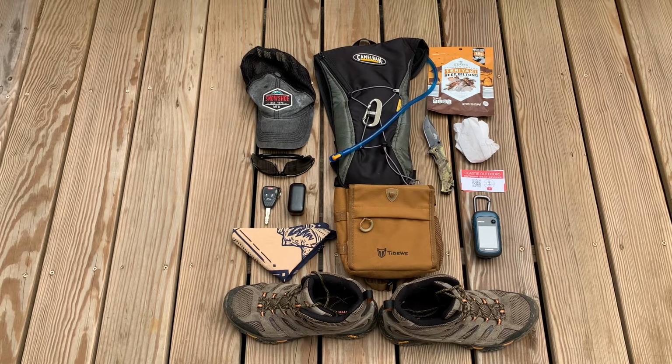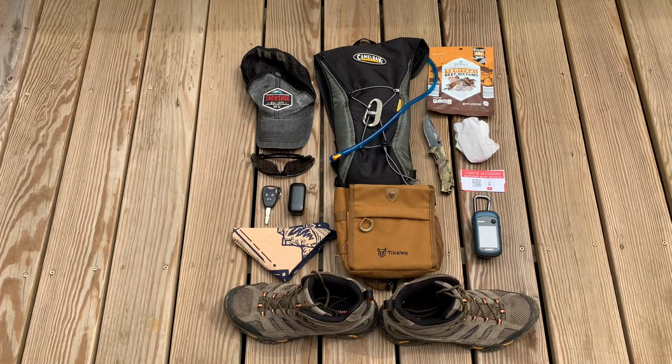So in the top left there, I have a hat. Now, I currently live in Maryland, where the ticks are pretty bad in the summer. So the hat not only is to protect me from the sun, but I do like the mesh hats to help them vent a little more. It's also to protect me from some of those ticks that might fall from the leaves above me.